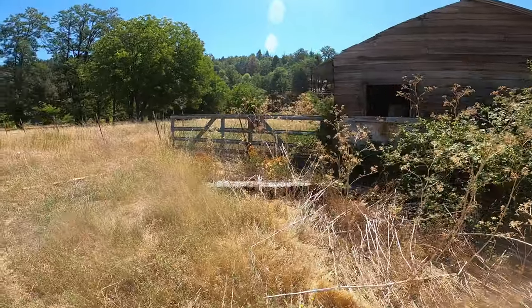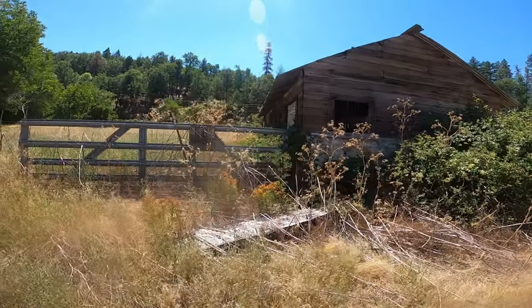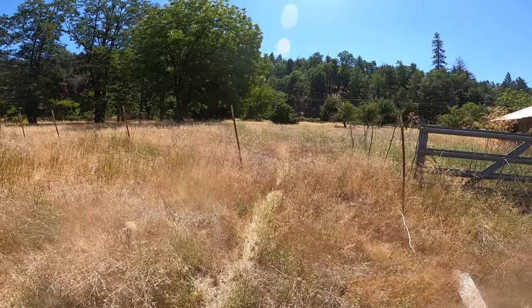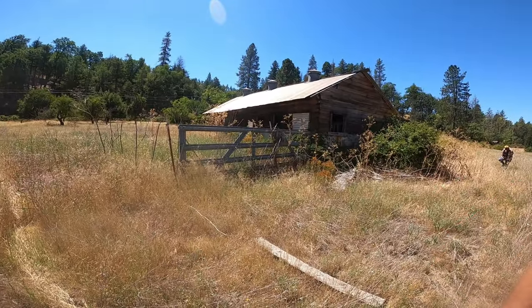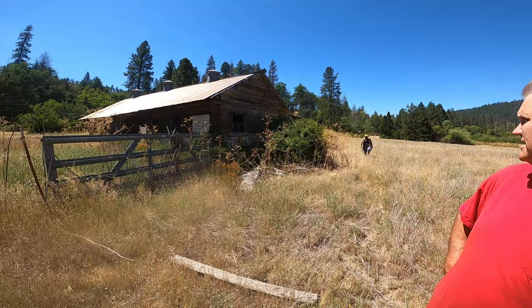So there's no residents here on the property, only the dairy barn. So I'm assuming this is the dairy barn. It looks like it.